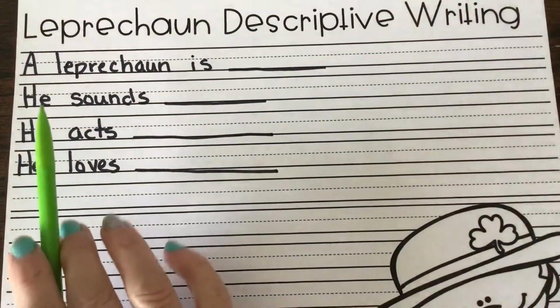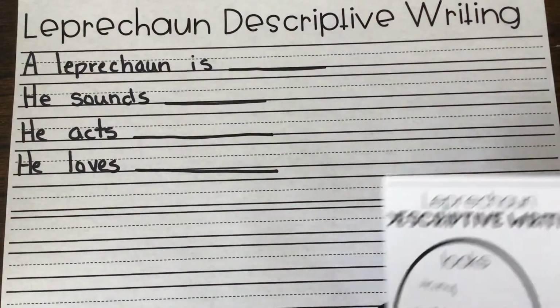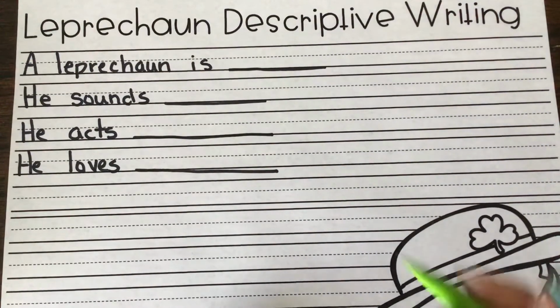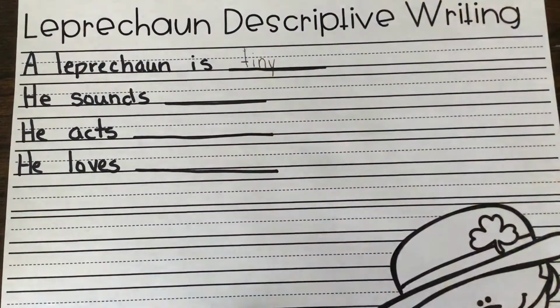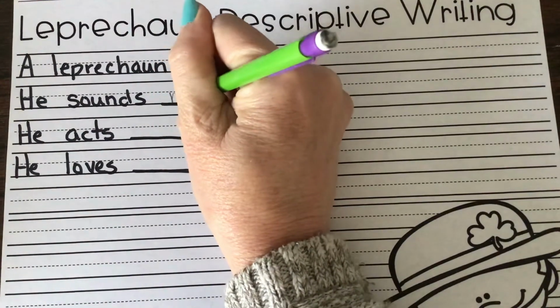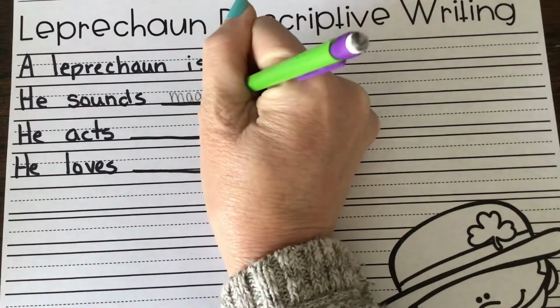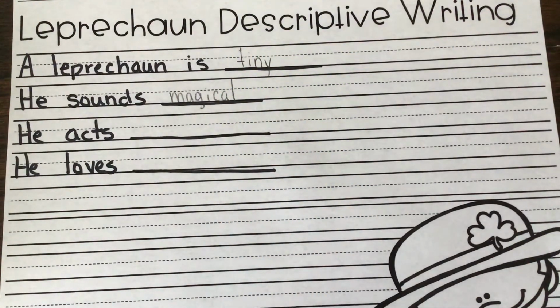So the first sentence we thought was "A leprechaun is." Well, we were talking about what they look like, so let's say a leprechaun is tiny. Now, you may have a different descriptive word, and that's fine. It's up to you. What does he sound like? No, I really think that they sound magical. So I'm going to say he sounds magical. But you may think he has a tiny voice, or maybe he uses small hammers, so he sounds like the use of small hammers. I don't know. It's up to you on that one.